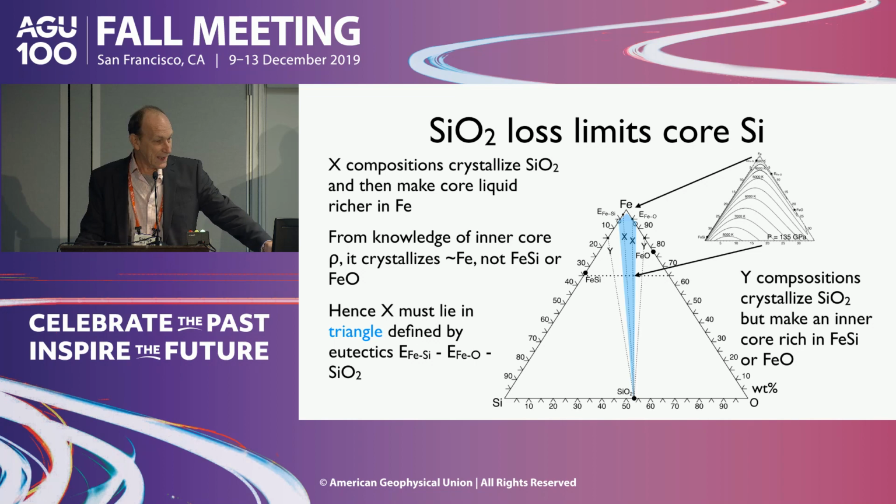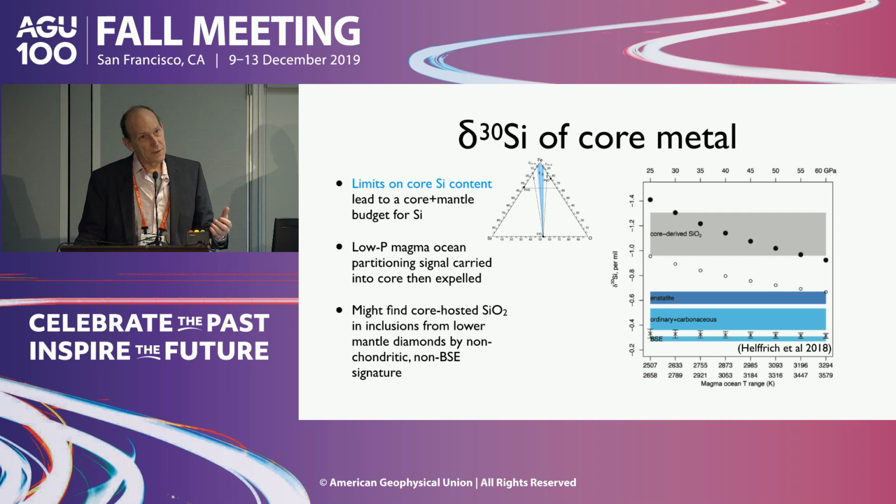But essentially, what we know about the composition of the inner core right now is that it has a small amount of light element. If you crystallize SiO2 and want to make an inner core that looks like the one we know today seismologically, then the composition of the early Earth has to lie somewhere in that blue triangle. So you can use that. And then from setting up a budget of silicon in the core, you can also calculate what the signature of SiO2 that's transferred from the core into the mantle would look like if it was identifiable in mantle inclusions, which would most likely be trapped in diamonds. So this is a call out to people that study diamonds to perhaps look at the stable silicon isotopes in diamonds, and you might find something about this process in the lower mantle.